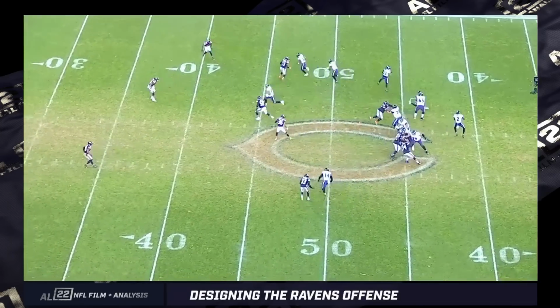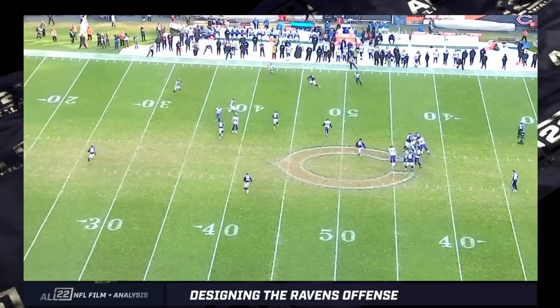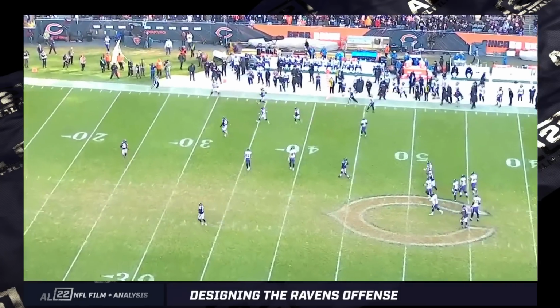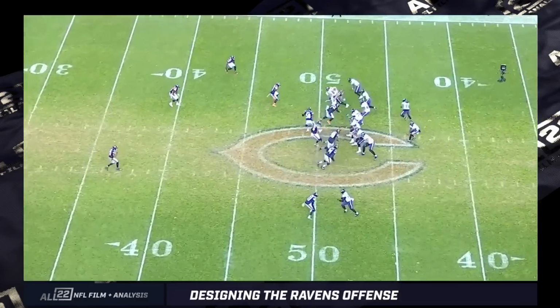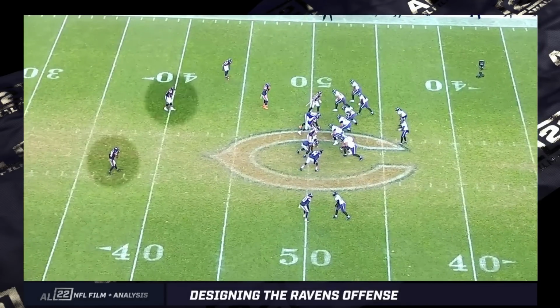Generally, we've been attacking front side, meaning to the 3 receiver side. So our run ratio is to the 3 receiver side. Our pass ratio is to the 3 receiver side. We're still getting teams lining up with this too-high safety look. That's what teams have been doing in 2021 and 2022 to a large extent against the Ravens.